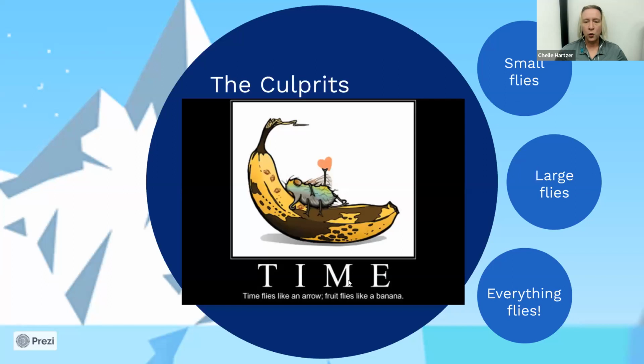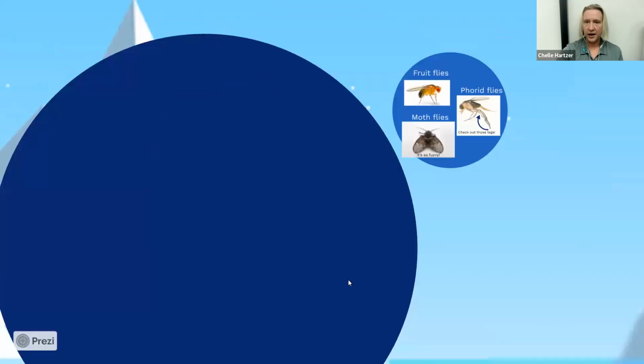All right, so when we talk about flies, we have a lot of different flies that are out there. So what we typically do is kind of categorize them as the small flies, and then we have the large flies. And of course, this is all kind of relative. Our small flies are about the size of a fruit fly. That's what we consider small. And our large flies are about housefly size.